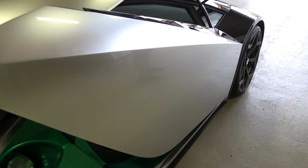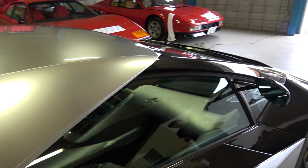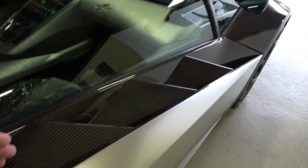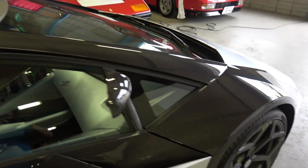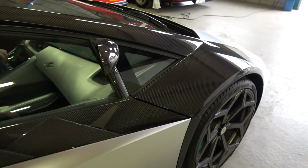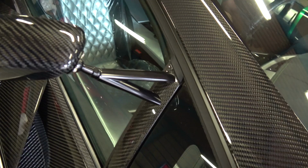Close the door. Let it drop, baby. Boom. The window goes up. Fun fact, you have to wait for the window to go all the way down when you press the button, then you open up the door. Oh, and by the way, this one now has side mirrors. The previous iteration of this during Car Week last year did not, so these were just added recently right there.